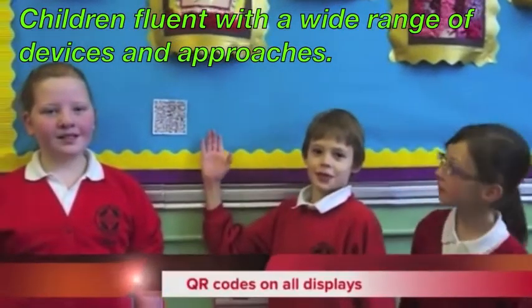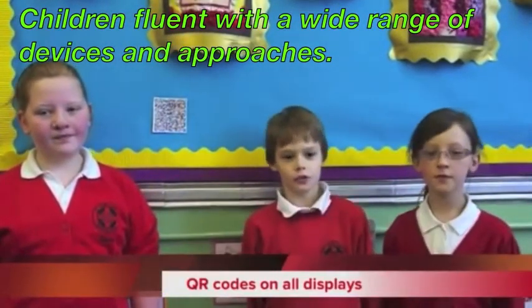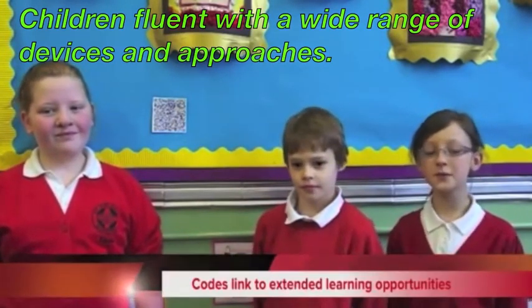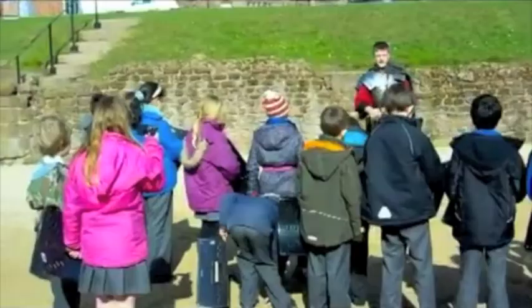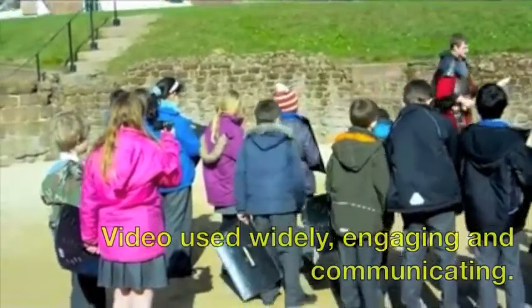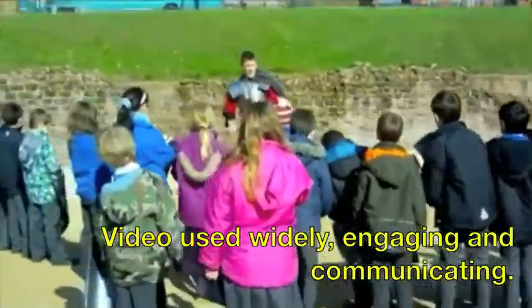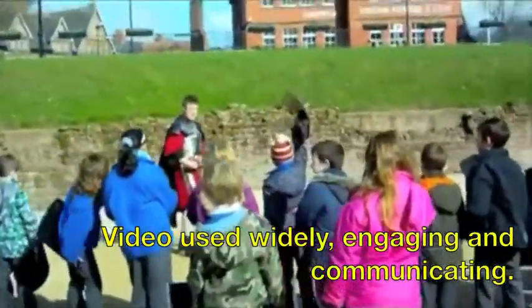These strange symbols have been found all over the school. When we scan them, the iPads show us more information and sometimes even bring up games related to the same topic. We use video a lot. It's the best way to communicate. We take video on trips so that we can discuss things in more detail when we get back.